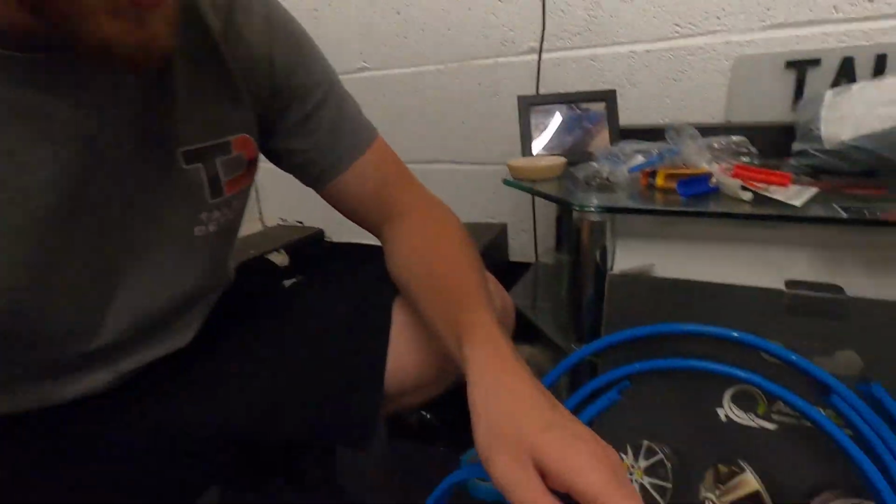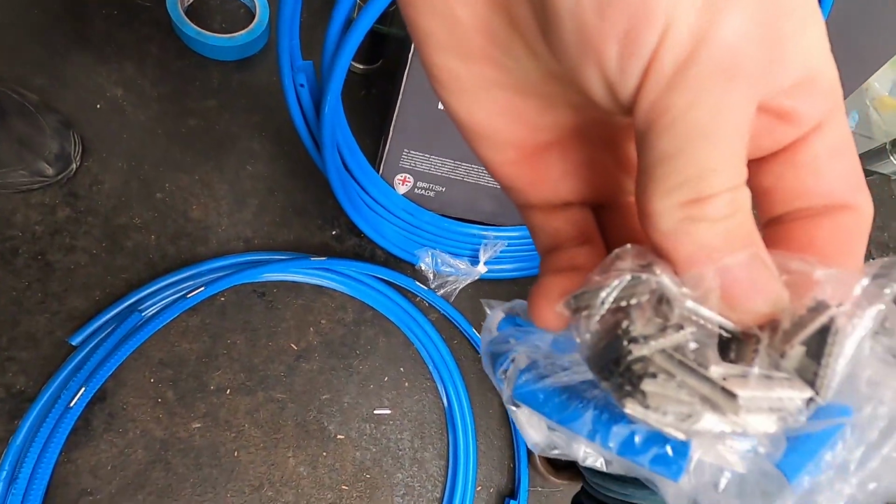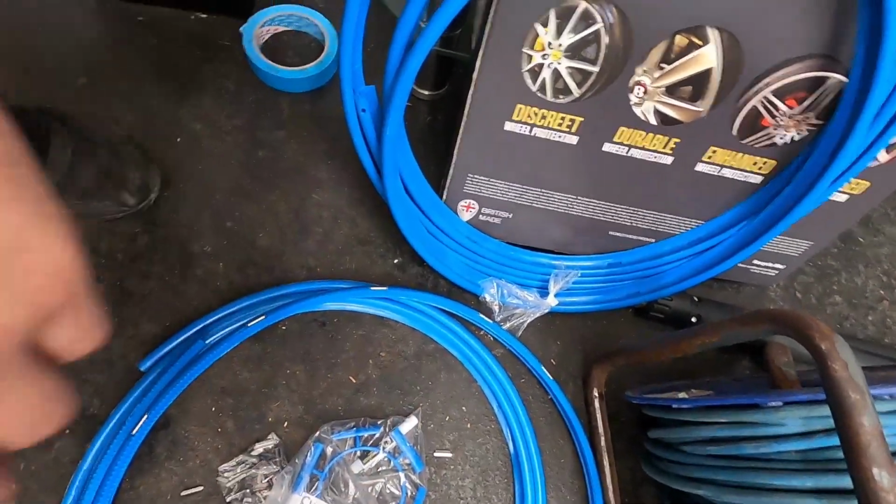I'll probably do a little time lapse of the process of putting these gaiters on, but for now I've got to put all of these clips into these 4 gaiters, and then we'll get them fitted to the car and fit the sun strip as well.